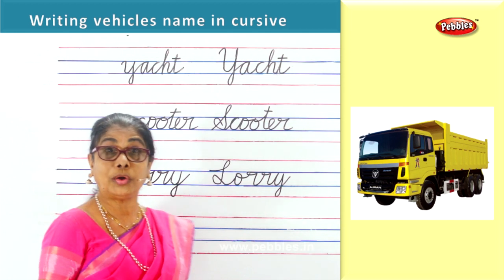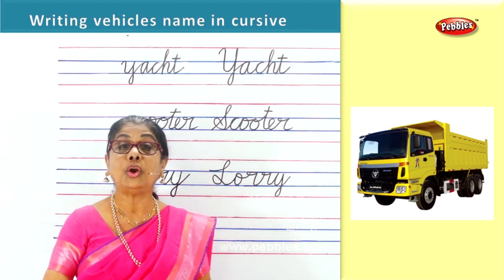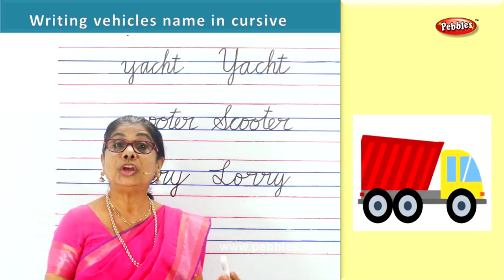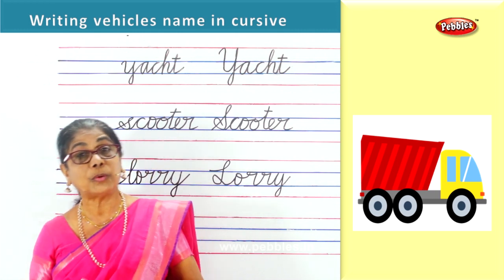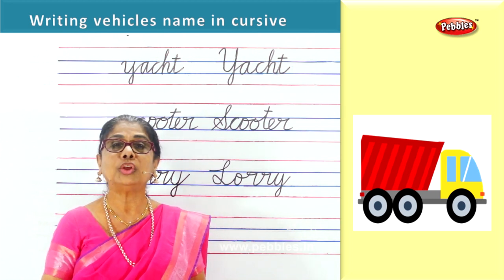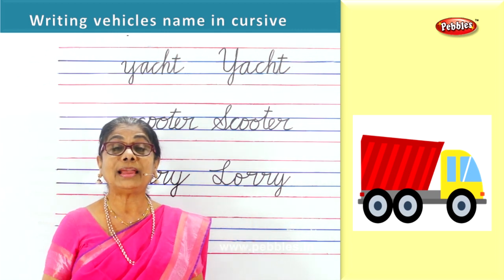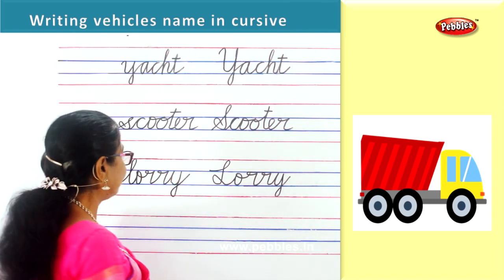Y. Lorry. Next vehicle. It's almost like a lorry, but it's covered and people carry goods in it. Sometimes they carry vehicles in it from one place to another. And what is that called? Truck. Spell truck. T-R-U-C-K. Truck. It's always like a box and it is locked at the back. Truck. Let's write.